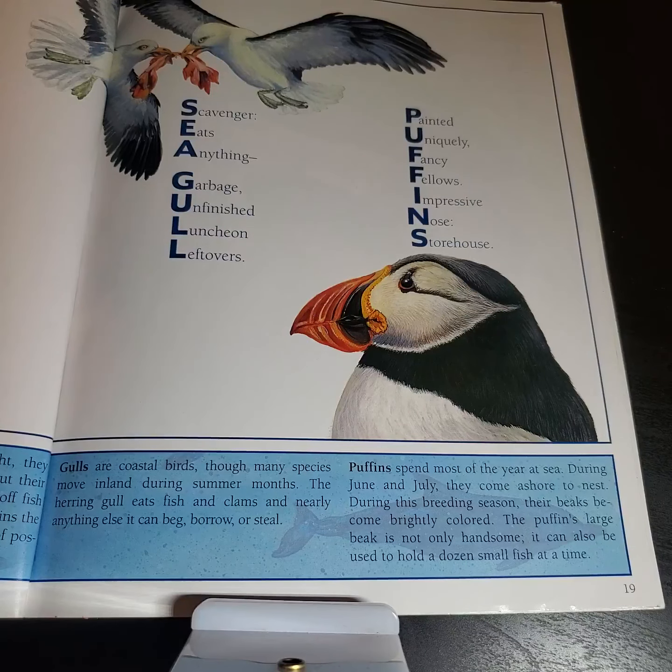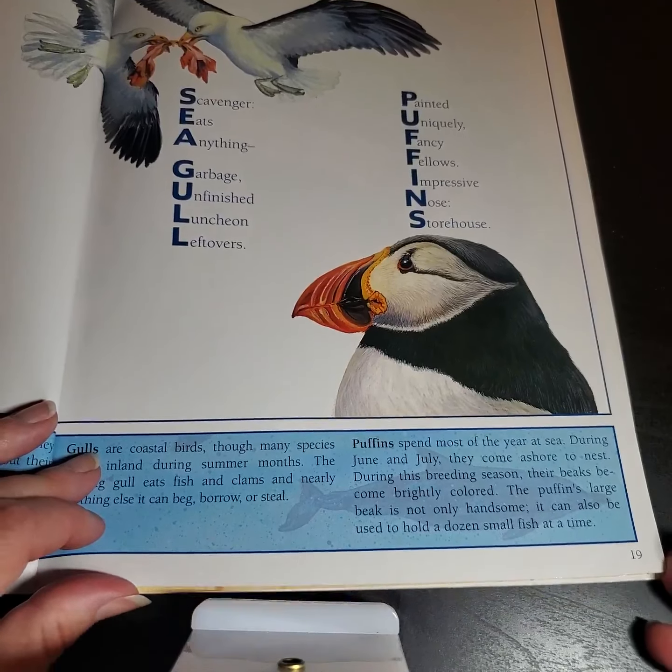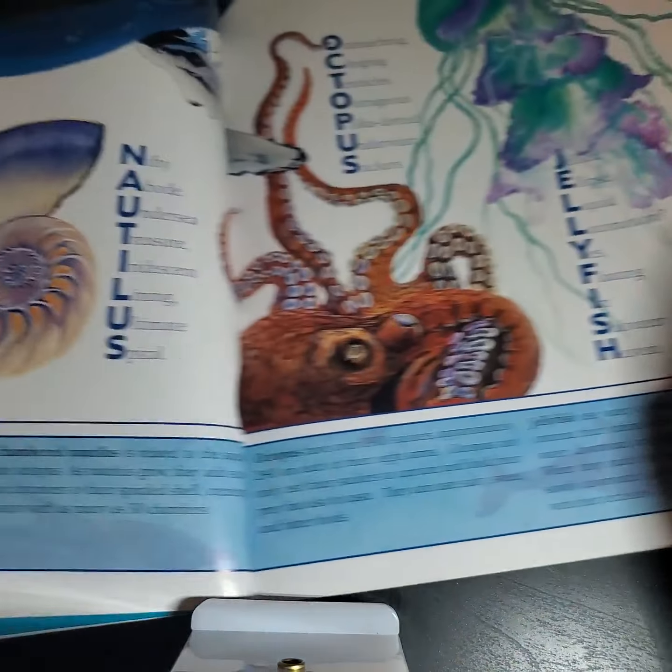Puffin. Painted, uniquely fancy fellows, impressive nose, storehouse. Puffins spend most of the year at sea. During June and July, they come ashore to nest. During this breeding season, their beaks become brightly colored. The puffin's large beak is not only handsome, it can also be used to hold a dozen fish at a time.